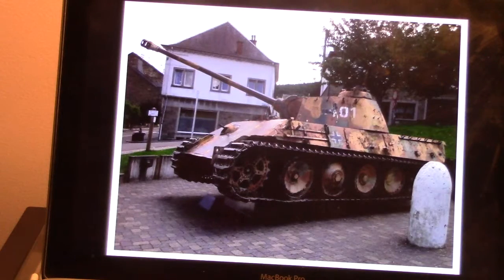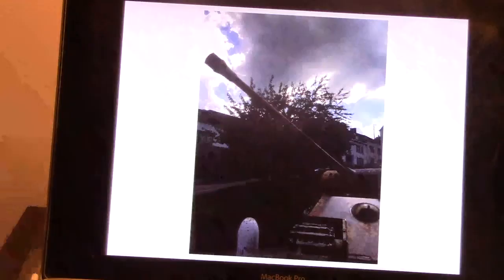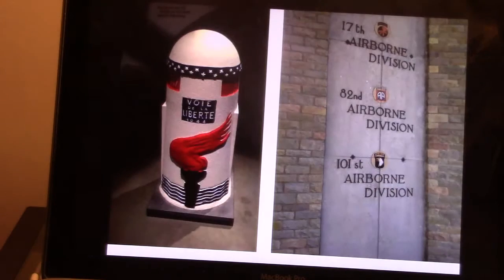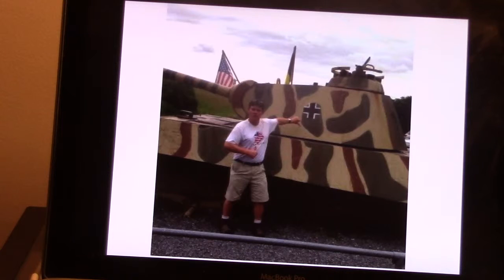Here is a big Tiger in the town of Houffalize, where it just sat. Its big 105mm cannon. And here are some foxholes. If you've seen Band of Brothers, here are Easy Company's foxholes outside the town of Foy that you can still go and see. And there is the real Bastogne sign that Anthony McAuliffe was hanging out by. So credit to the airborne paratroopers here.